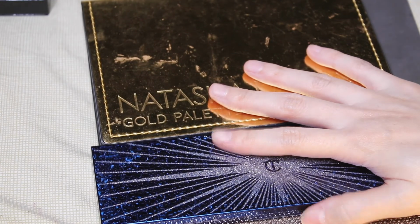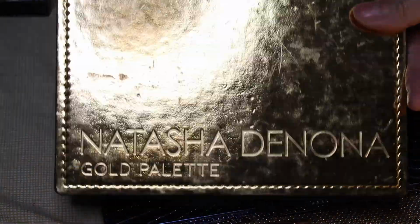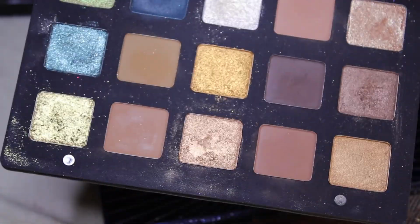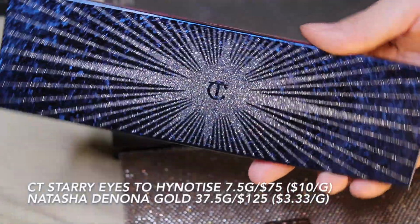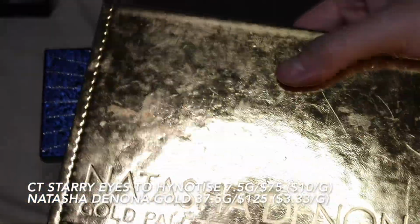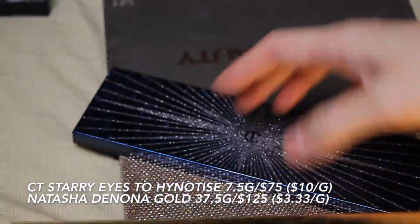Now let's move on to some of the higher end palettes that I have. I don't have a lot of high-end palettes besides McGrath. I do have this one from Natasha Denona, her gold palette. I heard a lot of great things about this palette. After I used Charlotte Tilbury eyeshadow, I feel like Natasha Denona's eyeshadow formula is a lot better than Charlotte Tilbury, considering the price you pay for her formula is just insane. In comparison, Natasha Denona is slightly more affordable than Charlotte Tilbury. Considering how much you're getting, the quality is very average.